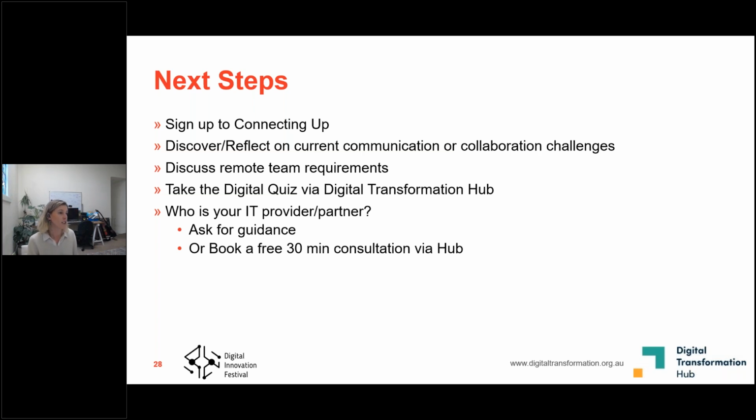Second, discover and reflect on current communication or collaboration challenges. Again, like I talked about before, throwing tech at things isn't going to solve it. Really reflect on how you're working now. If it's working for you, amazing, really happy for you. Discuss remote team requirements. Again, if you want to see where you are on the tech foundations, on a scale of basic, intermediate, advanced, we'll jump on our hub. You can take a quiz there, it won't take too long. And then you can take it again to see where you're going on that journey.